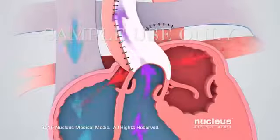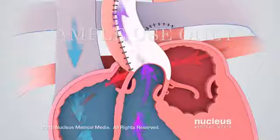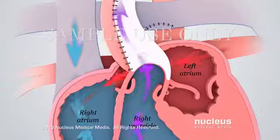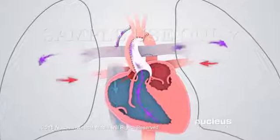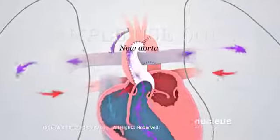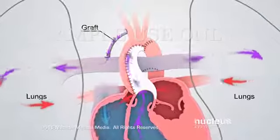These changes increase the flow of oxygen-rich blood from the lungs through both atria into the right ventricle, increase the blood flow to the body through the new aorta, and increase the blood flow to the lungs through the graft.